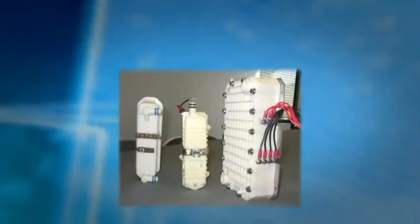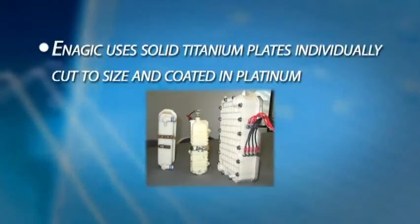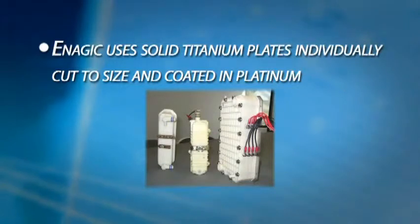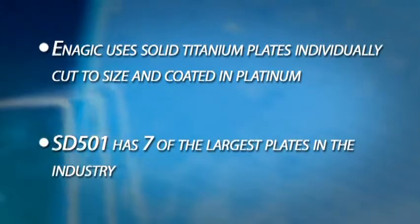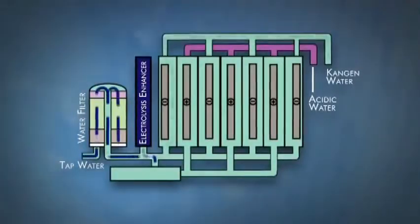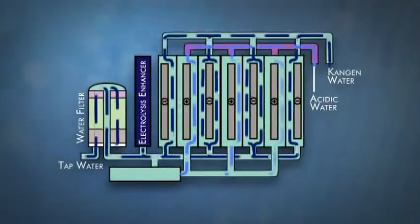One of the most important things to understand about water ionizers are the plates. Enagic uses solid titanium plates individually cut to size and then coated in platinum, and the SD501 has 7 of the largest plates in the industry. The plates are important because these plates are then charged with electricity, becoming the engine of the ionizer.